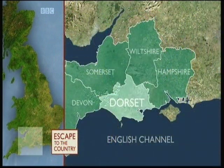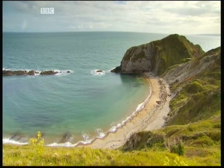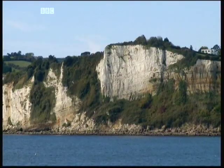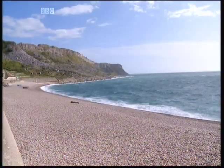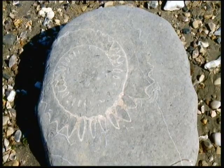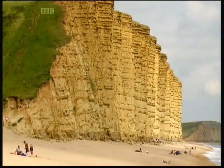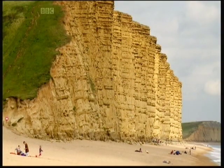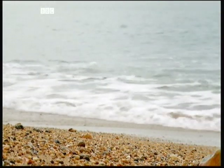Dorset shares its borders with the counties of Devon, Somerset, Wiltshire and Hampshire. It also boasts some of the most fascinating coastline in southern England, which were once the stomping ground of the largest creatures that ever existed. Dorset's 95 miles of heritage coast have unearthed some rare and complete dinosaur fossils, and the rocks here reveal a unique cross-section of geology that spans the Triassic, Jurassic and Cretaceous periods, over 100 million years in the making.